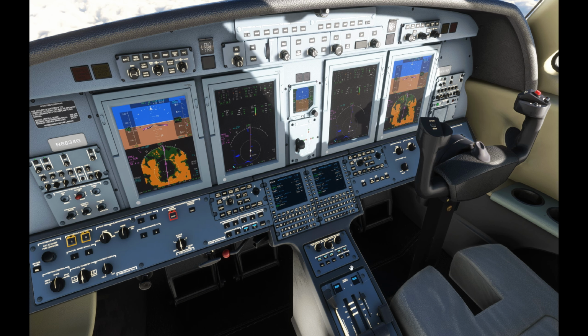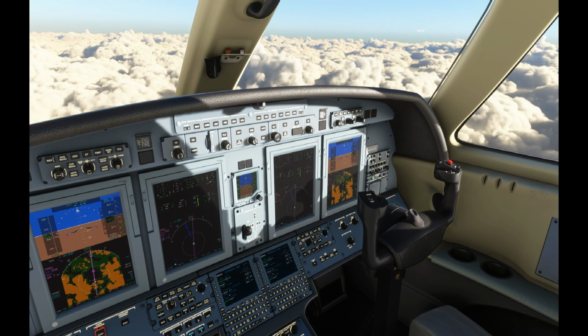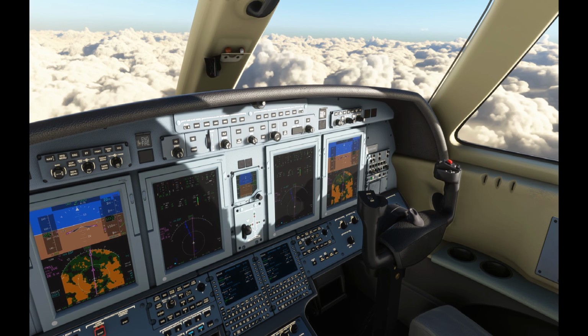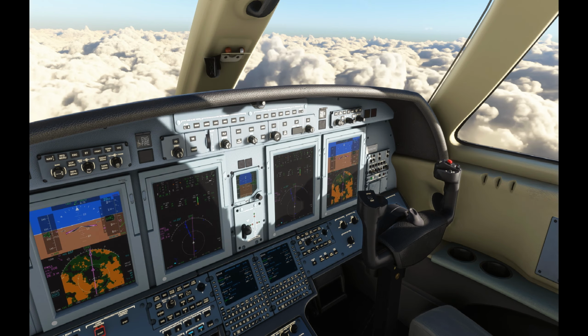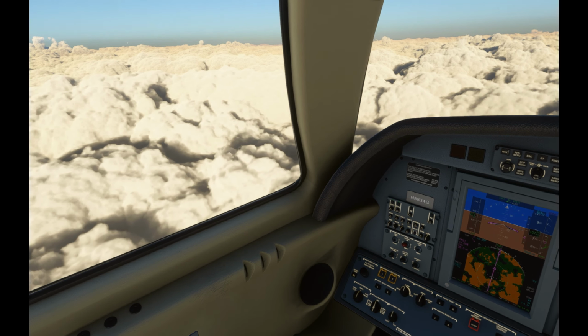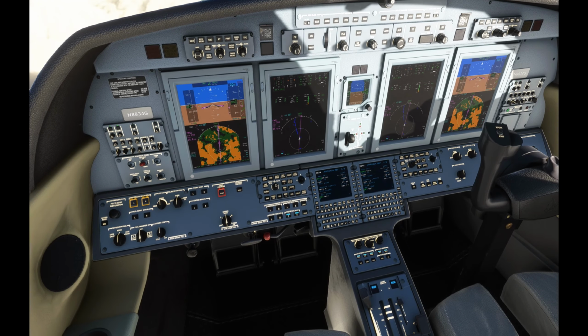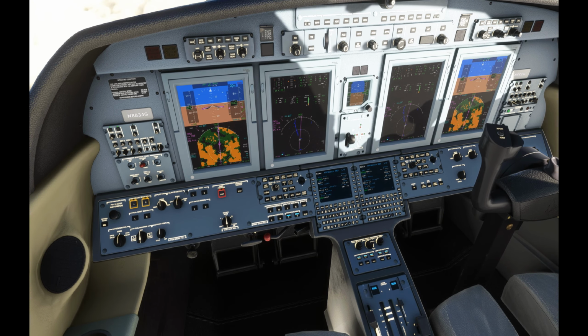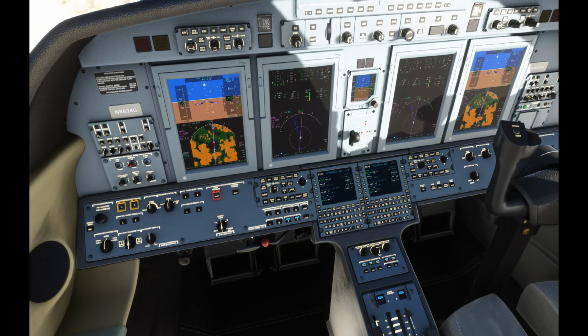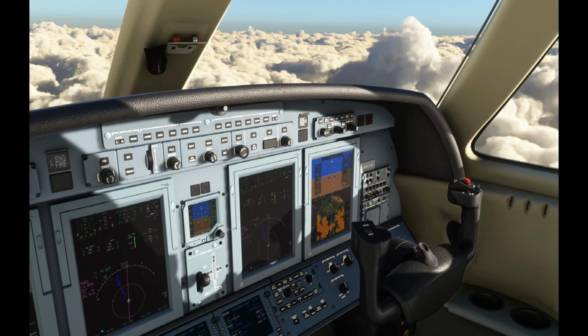I've calculated the descent to the point where really far out of here. Sorry, I'll just adjust my vertical speed a little bit. Oh, never mind. The VNAV's taken over. Just gonna try and slow my descent just a bit. Yeah, there's not much else I can do at this point.